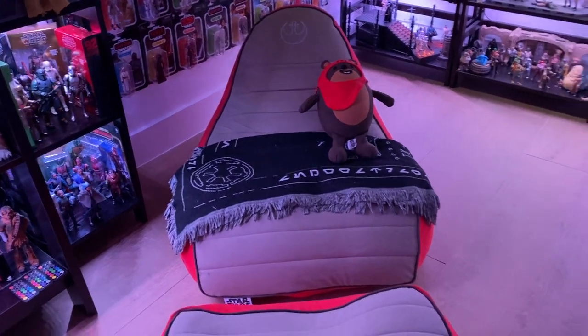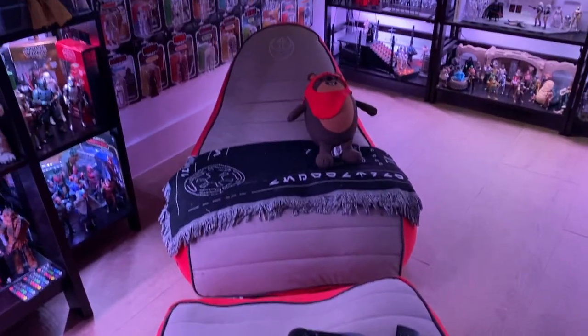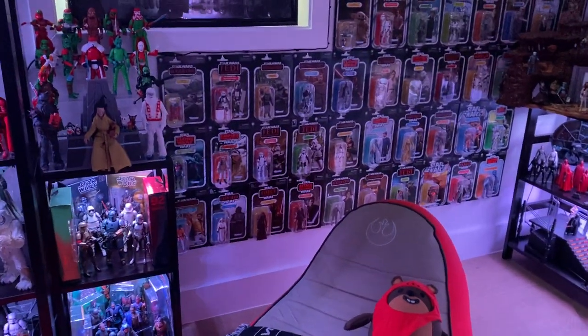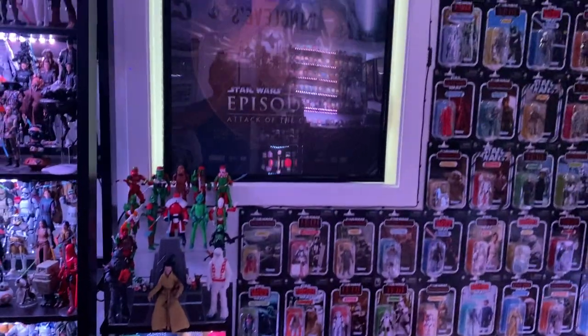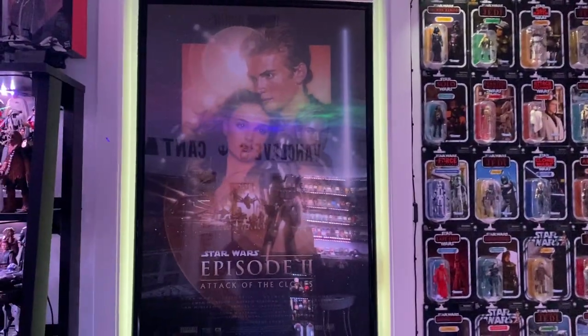And that's one of the Star Wars blankets from Heroes and Villains. But it has a matching ottoman. So that's a lot of times where I'm chilling when I'm not sitting at the bar down here. And then we're going into a couple posters, actually. And then I'll get into my TVC and the 3 3/4 stuff.